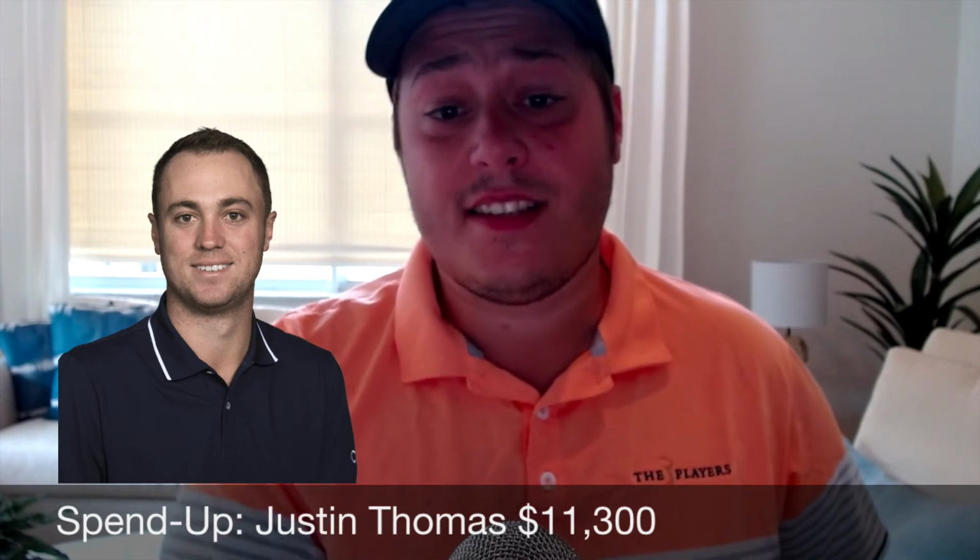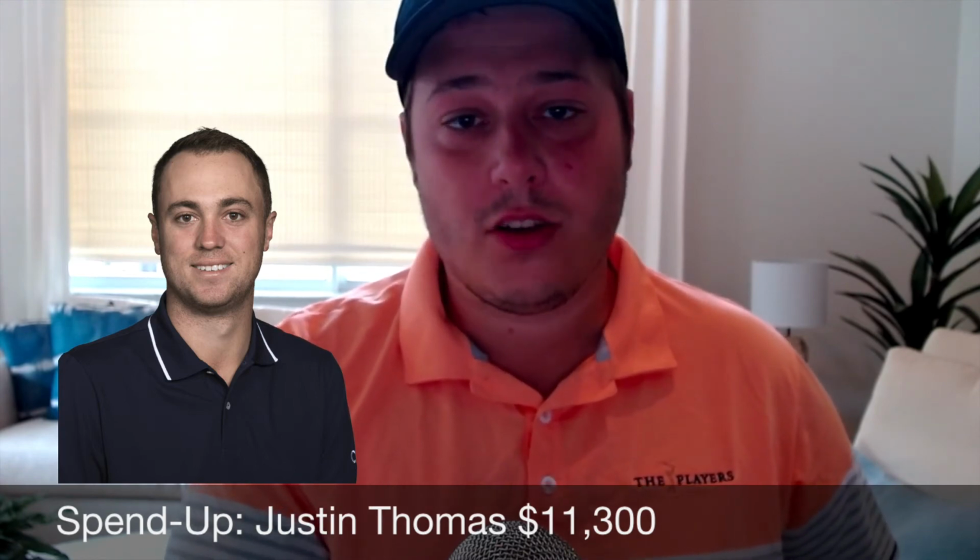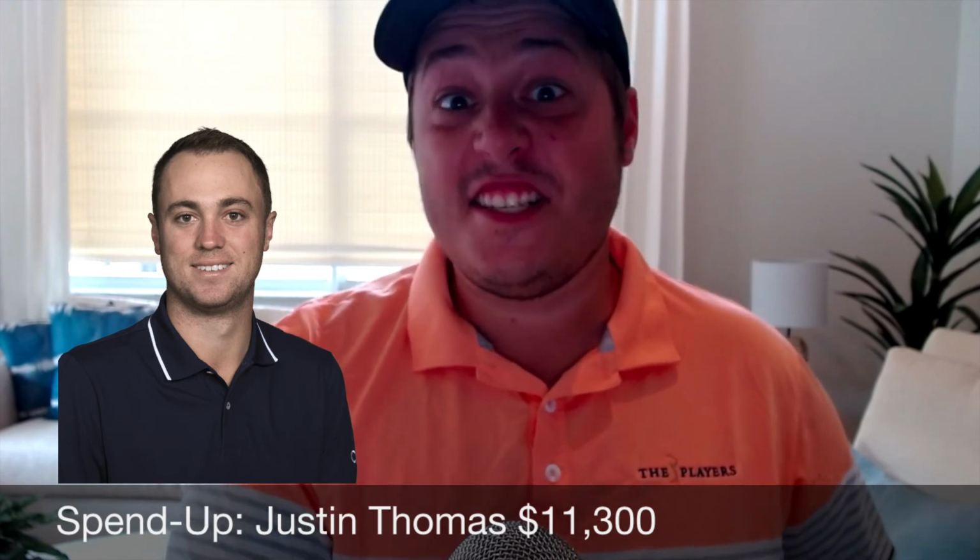Just looking at him statistically, though, he ranks number 1 in the field in shots gained approach. He's top 10 in shots gained around the green, so he's great at saving himself when he gets into trouble. And having that high of an around the green stat is extremely impressive for Justin Thomas, mostly because he doesn't put himself into trouble very often at all. He's usually among the elite off the tee. This year, he's only gaining 0.27 strokes per round off the tee.